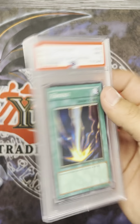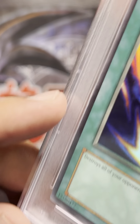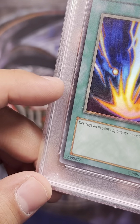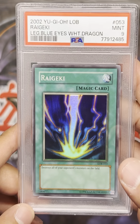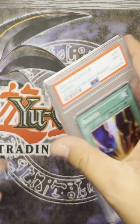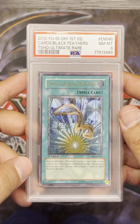Thought it could pull the 10, but now that I'm looking at the centering, it is interesting that it got a 9 despite this. You can't see it, but there is some foiling there on the side. So aside from the centering and the foiling issue, it was clean, but yeah, it still got the 9, so right on. This card, pretty disappointing.